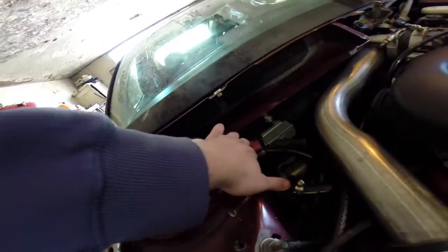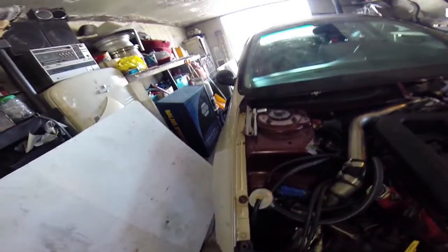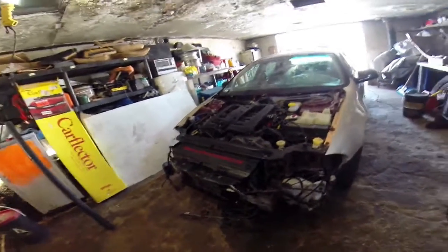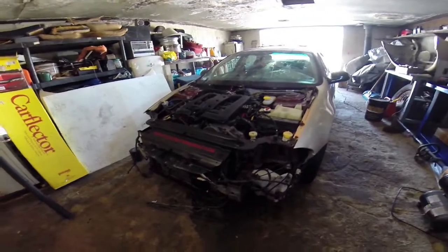But yeah, the positive is way back here now. Negative stud's always been there. So the negative grounds out in the trunk now. But yeah, that's where I'm at. There's lots more to do.